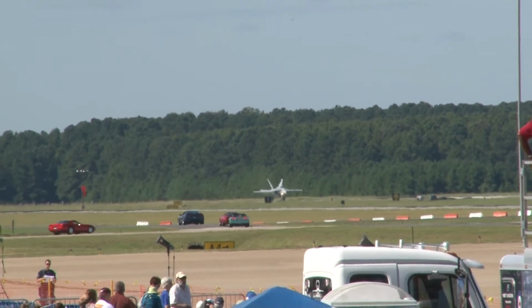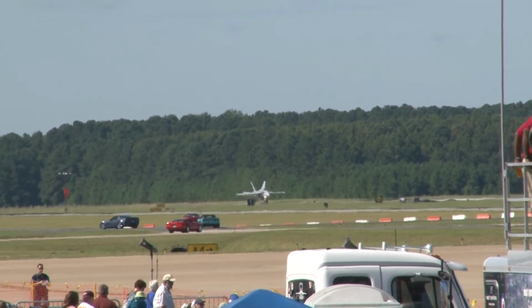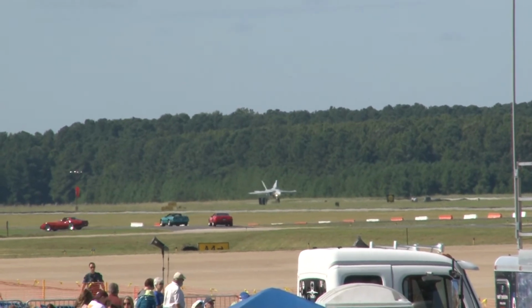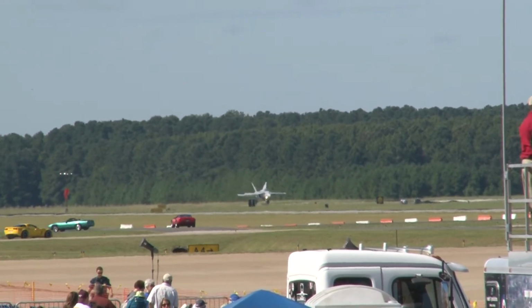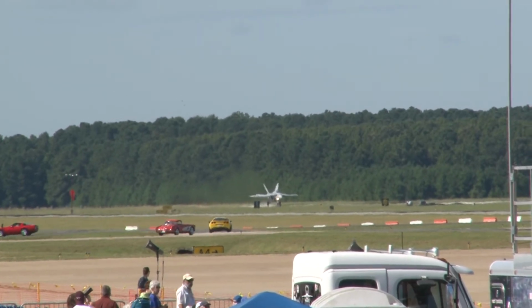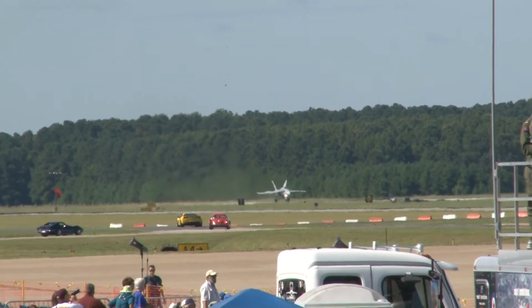Lieutenant Fred Allen is the pilot, and he'll be spooling it up in just a moment. And coming in from the right, we'll see the Yak 9 coming in, Sean Carroll. But look to the left, because it is on the roll.